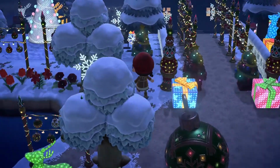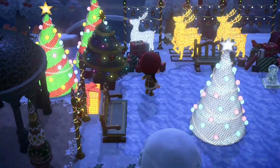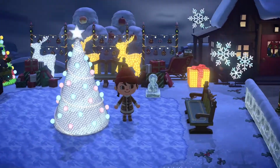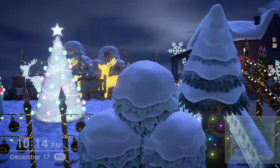I suspect that most of us have probably already put up a ton of decorations. But yeah, I'm really excited with how this turned out, and I can't wait to spend some time on Christmas Eve with Jingle and with our villagers on the island. It's going to be spectacular. So I'm sure you guys are looking forward to that for yourselves also.